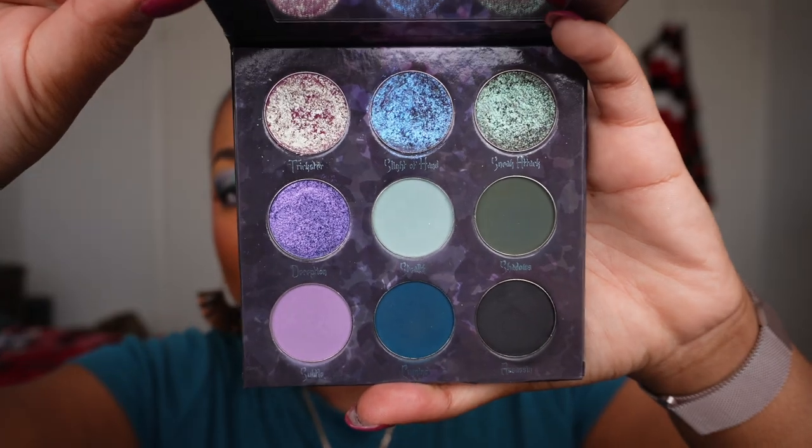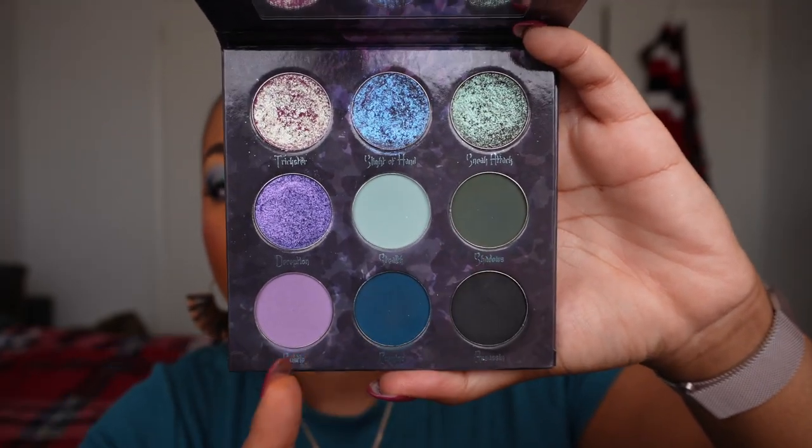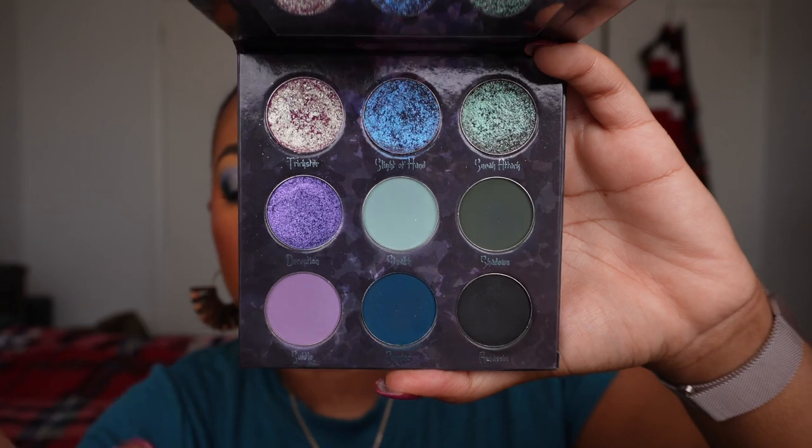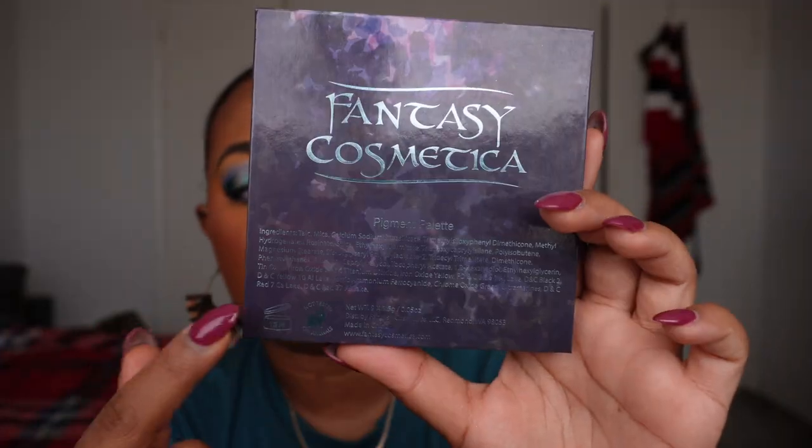So here we have the absolutely stunning Rogue palette from Fantasy Cosmetica. You get five mattes and then you have four shimmers. All of the product details are included on the back, so if you need to see the ingredients and whatnot, it is here. It is a pigment palette, so if you do have eye sensitivity, please take that into consideration. It says that this is not tested on animals and it has a 12-month shelf life.